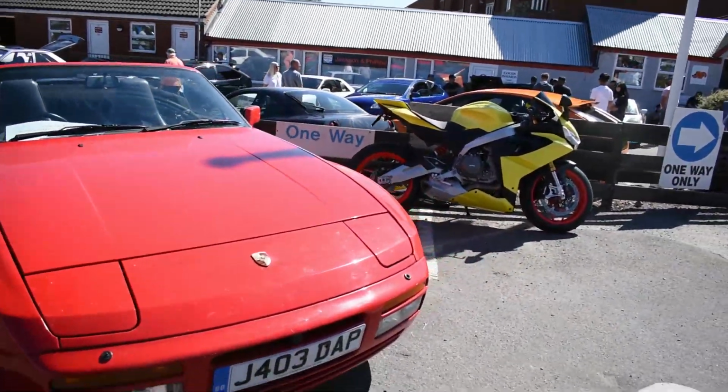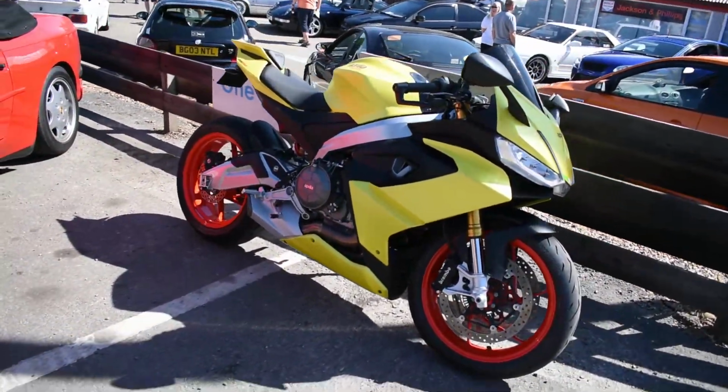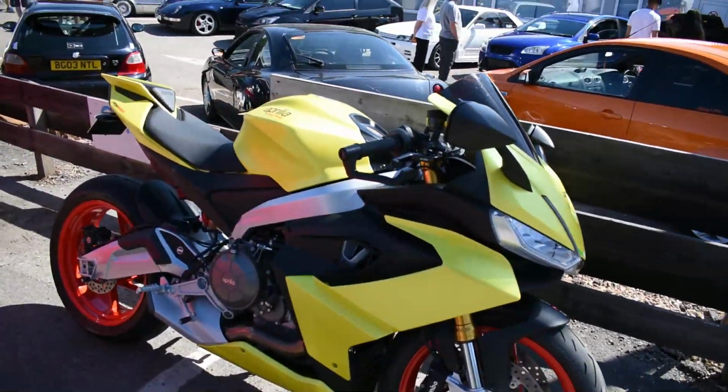And this is very nice. Got a lot of time for this as well. Brand new 2022 Aprilia. Beautiful bike. I love that matte yellow as well. It looks lovely.